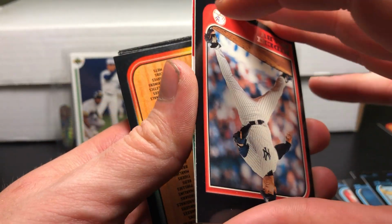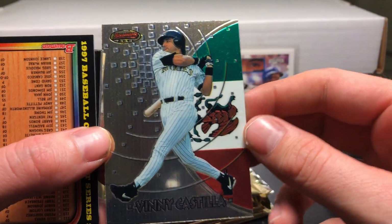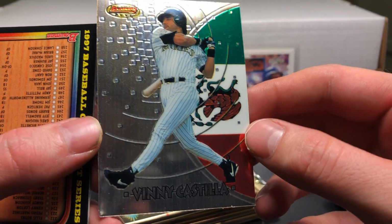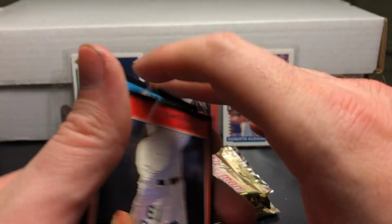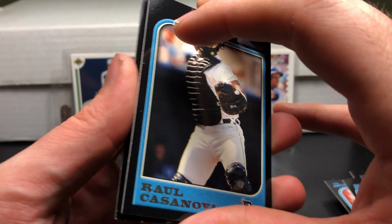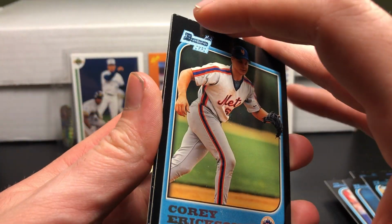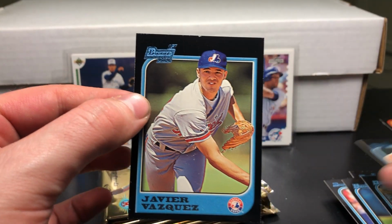Hideo Nomo. Another one of those Bowman's Best. These are really cool with the flag of the country that they're from. I really like those cards, actually. Very well done. From 97. It reminds me of something they put in Topps Update series, I believe it was, with those cards that talked about the countries that they are from. I don't know if you guys know what I'm talking about, but Javier Vasquez, first Bowman card. He was around for a while as well.